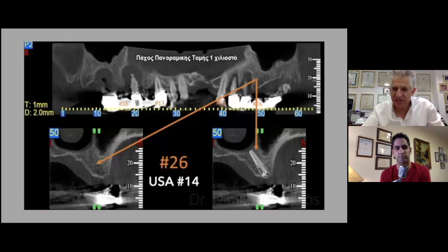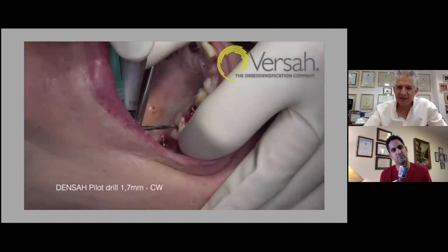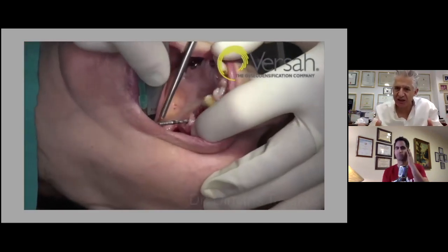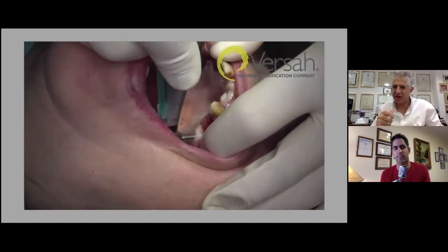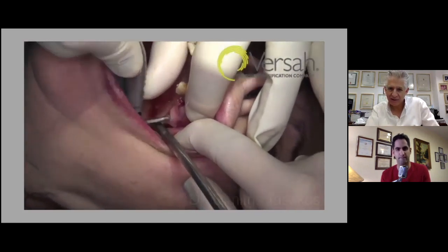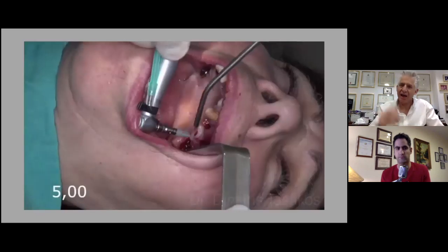Then we go to position number 26, which again is a danger zone because we have an area of bone loss in front and we have the sinus at the back. Pilot drill, 1.7 clockwise, 1,200 revs per minute. I always use a periodontal probe to verify that I haven't fallen into the sinus, I haven't perforated the buccal plate. Please note again, I don't come out completely. I come out every second for a little bit. Let's watch that again. In, partly out, partly out, partly out. Look at that. Come partly out every second. Don't stay longer than 1 second. You'll overheat the bone. Allow for the irrigation to go in.